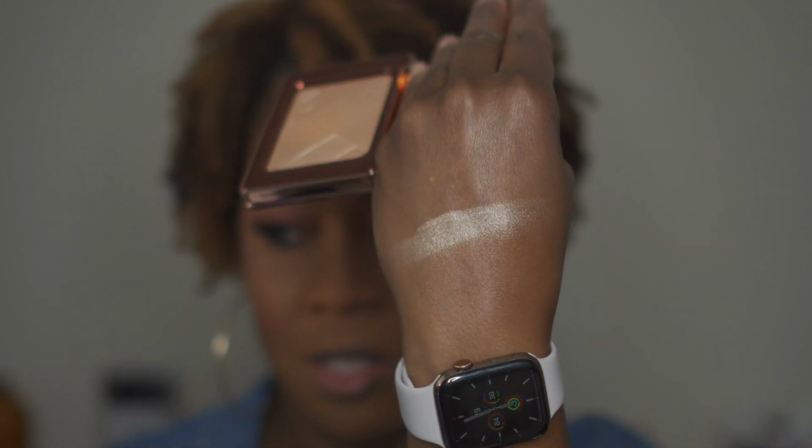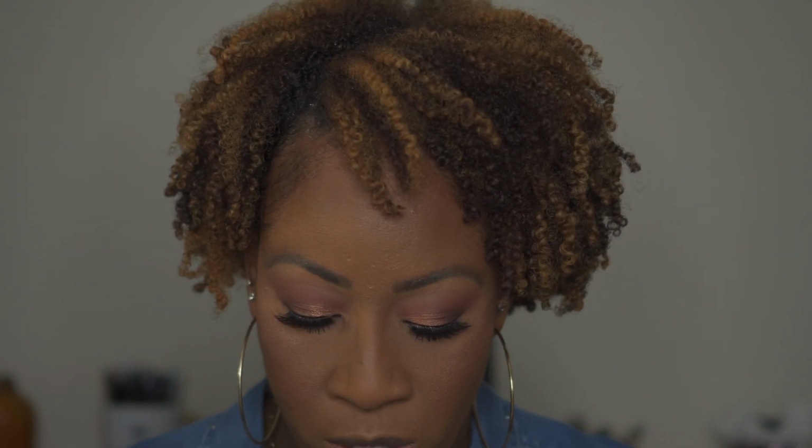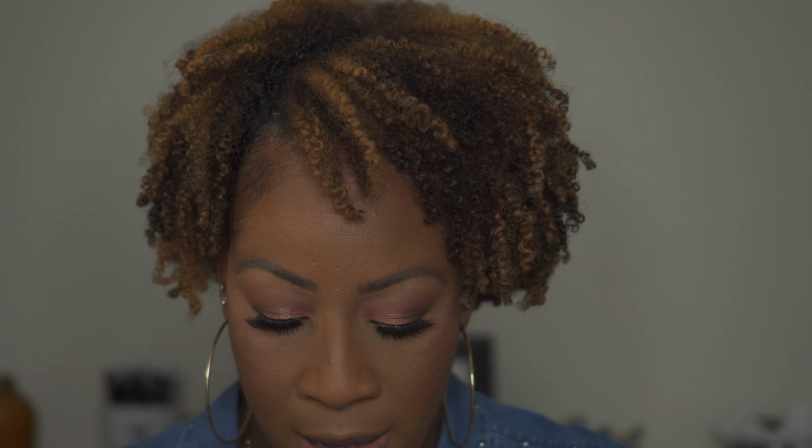So that's what it looks like. You can kind of see that it has a little bit of a silver reflex, so it can definitely look kind of ashy really quickly on my skin tone. That's why I put down the Rare Beauty as a base, to help it not look so cool tone on me.